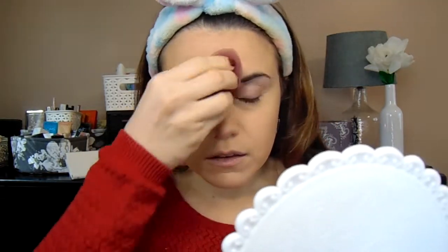I am very hopeful. I love the Rare Beauty foundation. It's just so natural looking. It feels so nice and lightweight on the face. It doesn't feel like I have much on. It's very natural and just gives you that really nice finish. The shade might be a little dark for me right now because it is the middle of winter.